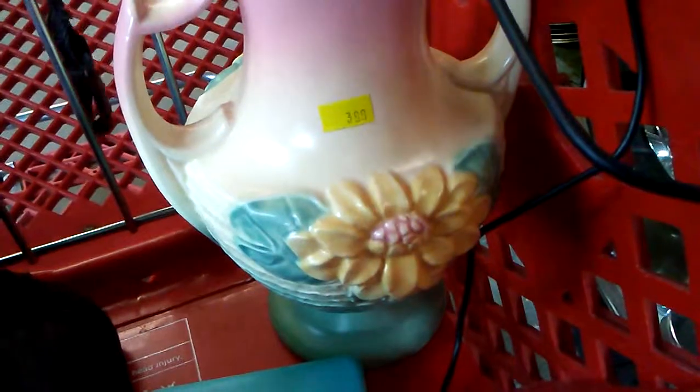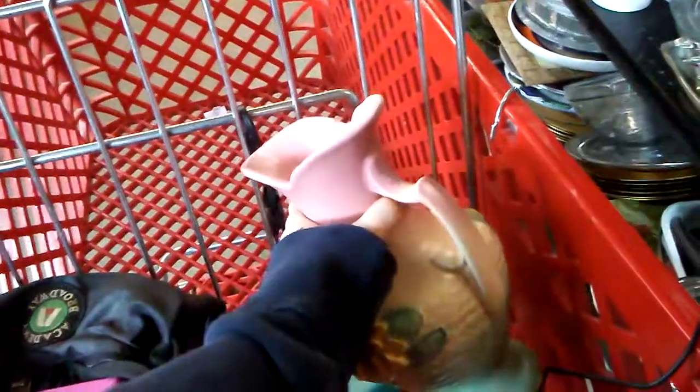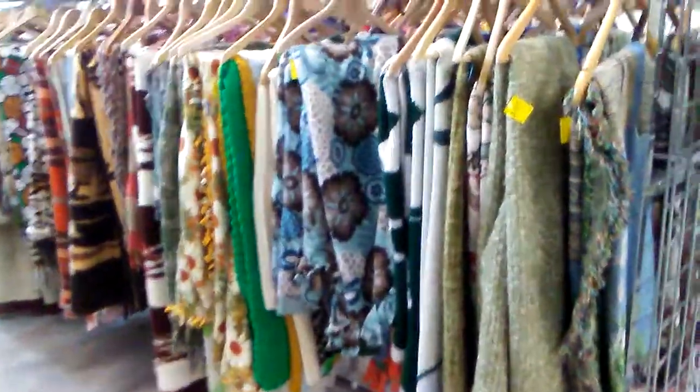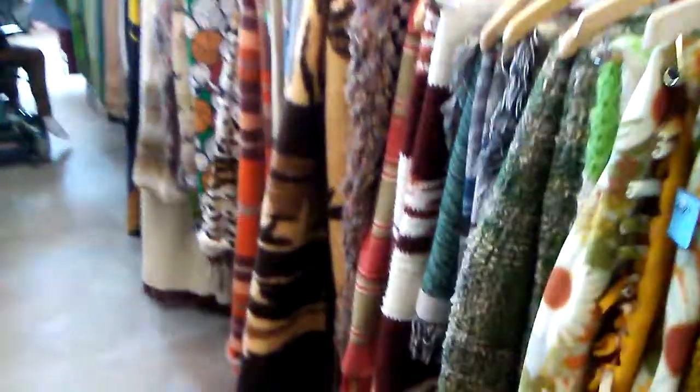Are they punking me? $3.99, and I do not see any damage on it at all whatsoever. That is absolutely amazing to A, find here, and B, find with no damage for $4. I don't know who priced that, but they screwed up. Rich took our cart. So we'll look at blankets by ourselves. The pain in the butt process of trying to figure out if these work and if they're worth it.